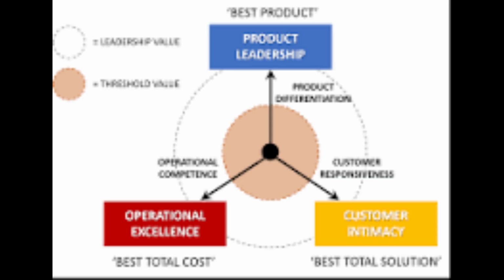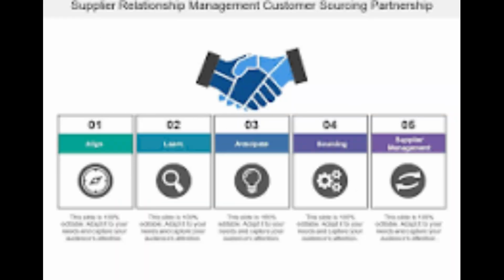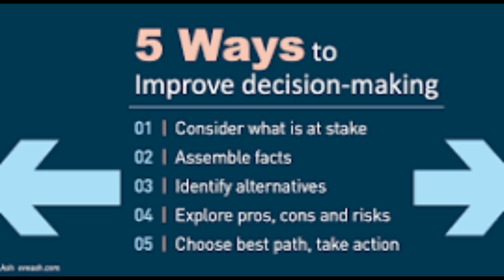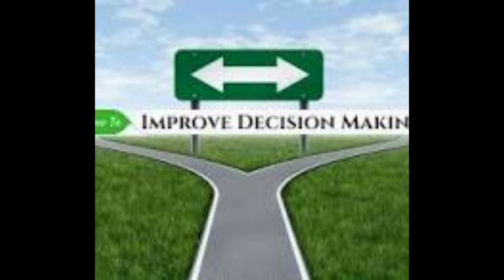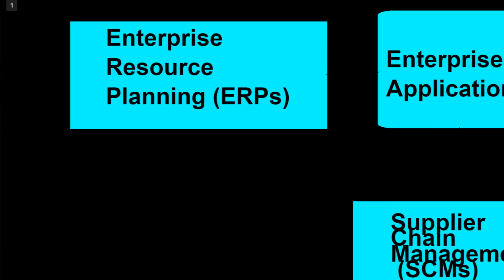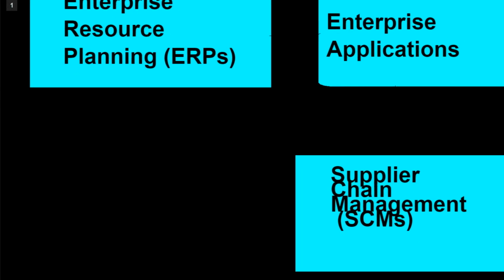6. How does an information system help to achieve the 6 strategic business objectives in an organization that have just been mentioned? I explained earlier that an information system is technically a set of integrated components that collects or retrieves, processes, stores, and distributes information to support decision-making and control in an organization. These integrated components are called enterprise applications, and they consist of enterprise resource planning systems, supply chain management systems, and customer relationship management systems.